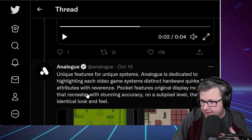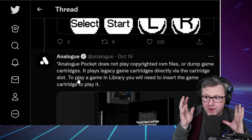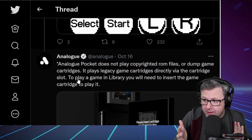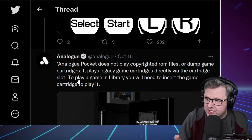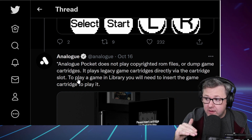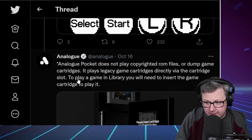Let me see if I can find it here. Here it says, Analogue Pocket does not play copyrighted ROM files. Now legally they have to say that they're not marketing to be able to circumvent any IP or anything like that. The Analogue Pocket does not play copyrighted ROM files or dump cartridges. It plays legacy game cartridges directly via the cartridge slot. To play a game in the library, you need to insert the cartridge to play it.